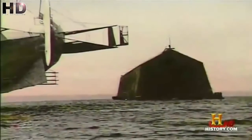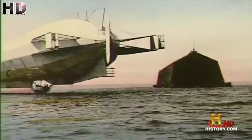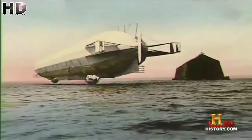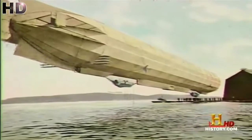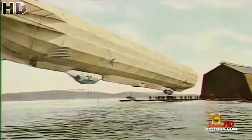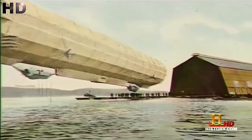The LZ-1, like all airships, had to take off directly into the wind. This gave the ground crew more control of the airship. And that's what he very cleverly did when he towed this floating hangar out on Lake Constance and was able to launch his airships there. After completing its mission, the airship would return to the platform, be tied down, and then with the help of tugboats, be pushed back into the hangar.